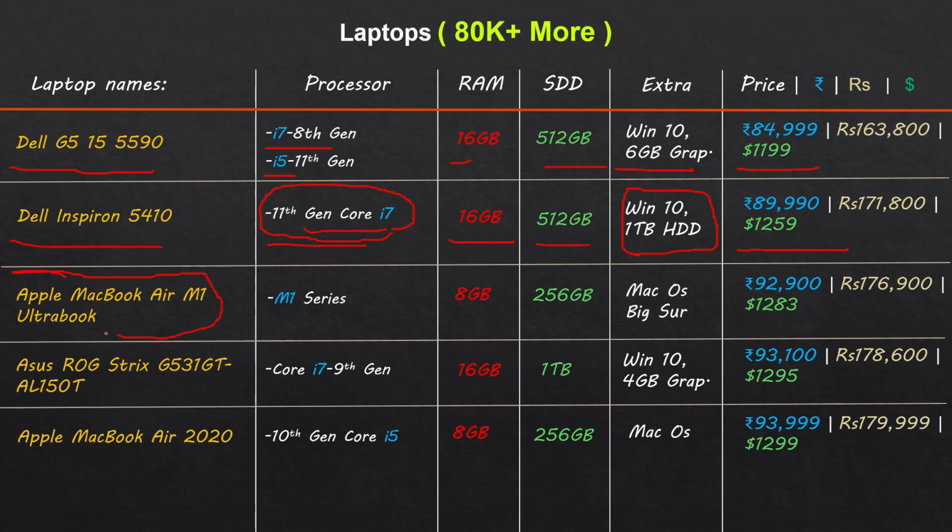product, that is the Apple MacBook Air M1. So the M1 series is the most powerful processor up till now, and it processes so fast that you can't even realize how fast it is, and you cannot compare it with any other product in the market till now. So if you have a budget of more than 80k, then please go for this Apple MacBook Air.